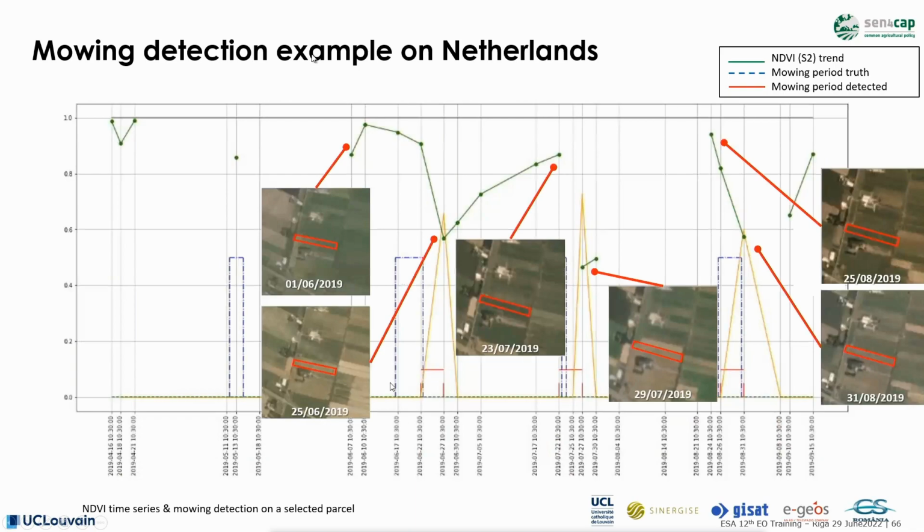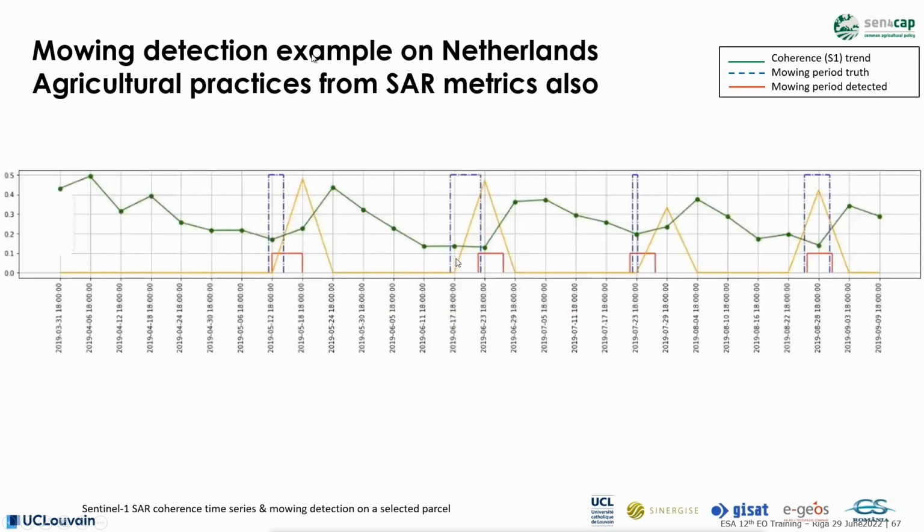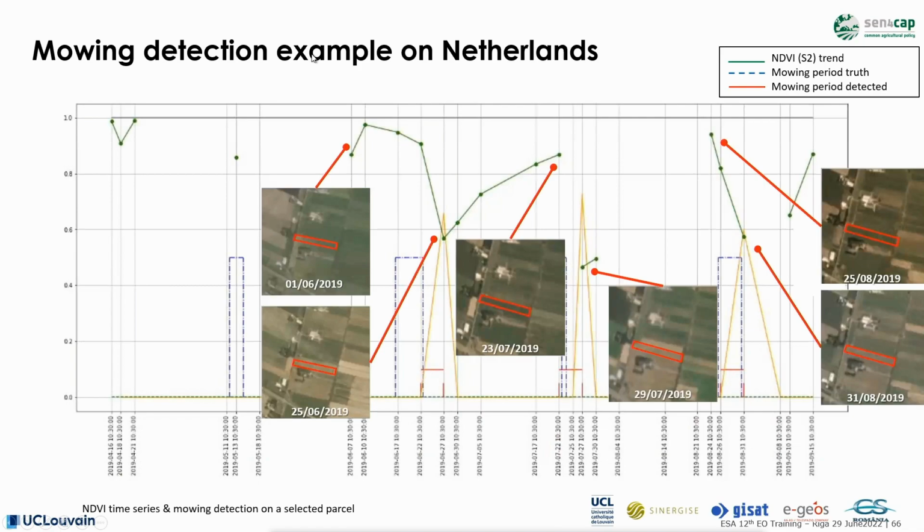When you check, you detect with the red period, and the ground truths correspond to the red period, and the Planet visual interpretation confirms what we have been detecting with NDVI. But actually, there were 4 mowings, and these 4 mowings are better seen for the same parcel here, but only for the SAR information. Here it was the NDVI for a given parcel.